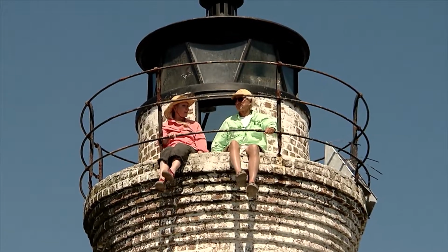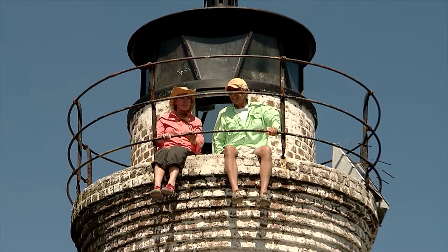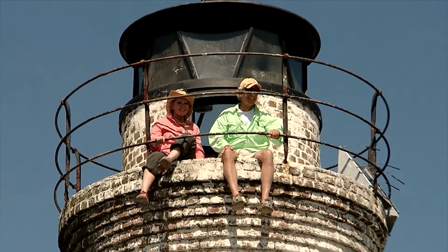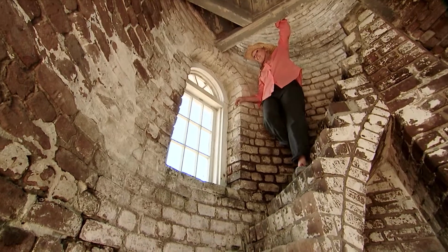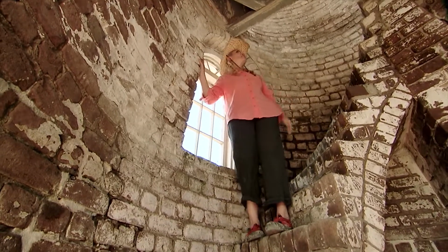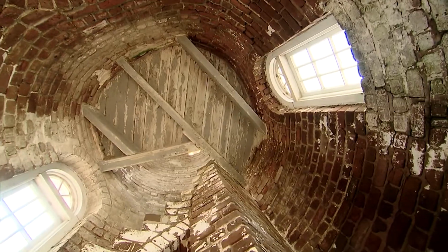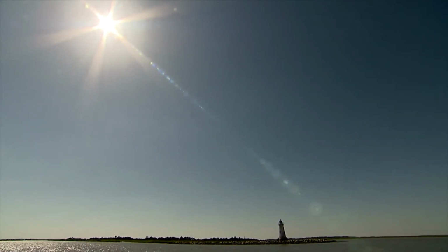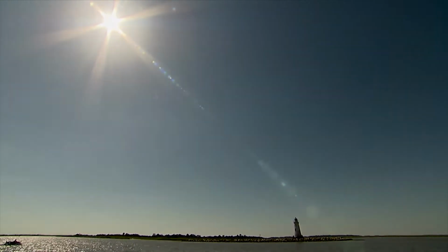You ready to head down? I could sit up here forever, but yeah, isn't it great? But then the tide would come up and we'd never get out of here. Yeah, we'd have to wait till the next tide. We really would have to spend the night. As you descend the stairs and touch the walls, it hits you. This lighthouse has stood here almost 2 centuries. I leave knowing many people are determined Cockspur's light will shine again.